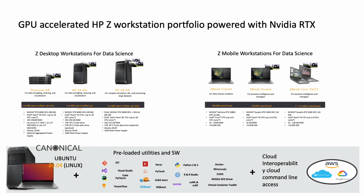So HP proposed a large portfolio of GPU accelerated workstations powered by NVIDIA Quadro up to the RTX 8000. You can see here we have a set of tower workstations and mobile workstations. And of course, hardware is not the only thing that is important for data science, and we know that. So starting at the end of the year, we will propose Ubuntu 18.04 to install, as well as several preloaded utilities from the factory to help you to gain in productivity.